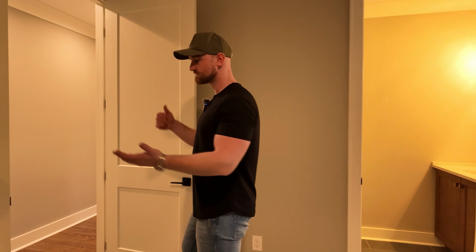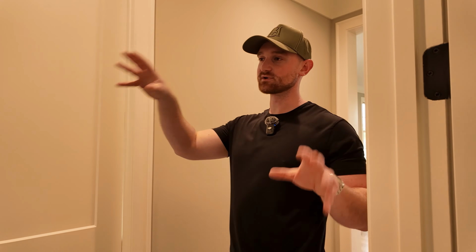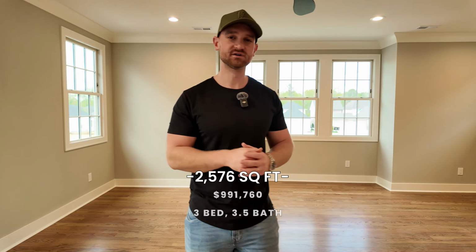And so if you remember, 3-bed, you got our 2 bedrooms up here, and then you got our primary down below, 3.5 baths. So you have 2 full bathrooms up here so that each person can have their own private bathroom. And you also have your half bath for guests down below. And so this house is just under 2,600 square foot, and it's offered for just under $1 million. So that's something to keep in mind.